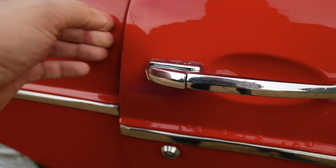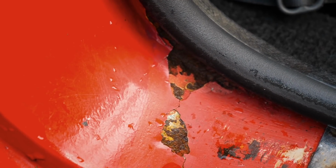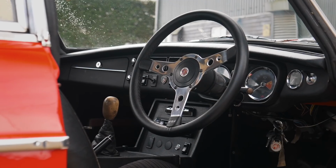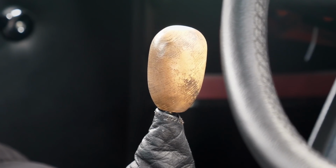Look at that door handle. This car is bright red. Looks like it's had a bit of paint work over the time. I suppose, is it tidy? I suppose it's all right for the age of the car. Big steering wheel, leather as well. Wooden gear knob, guys. Nice wooden gear knob there.